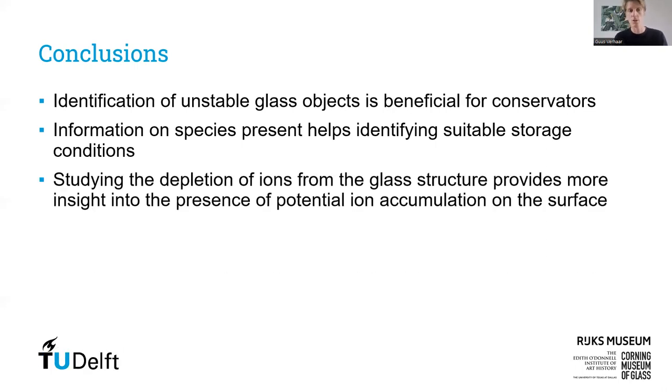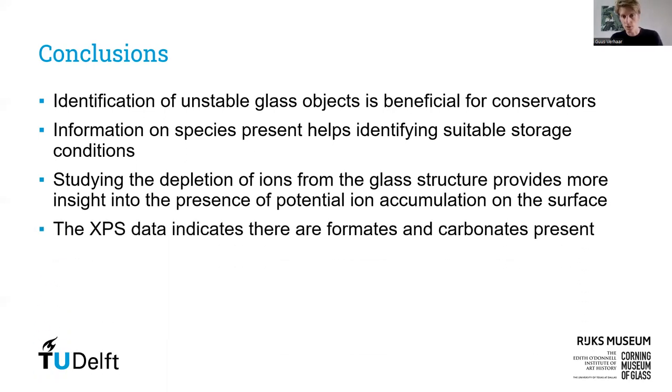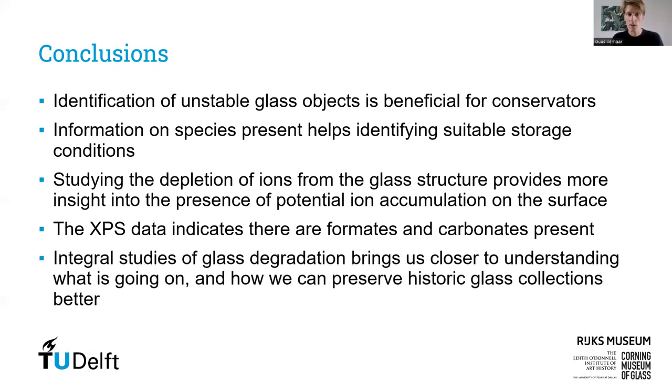The study of ion depletion using laser ablation ICP-MS provides insight into the depletion of cations, and aging studies can help us understand why we find certain ions on a glass surface and others not. The XPS studies help us understand the chemistry of the alteration layer and potentially sheds new light on our understanding of glass chemistry. The presence of carbonate within the glass structures has not received much attention, but warrants further research. And finally, I hope to have shown you that the combination of all these techniques applied in the presented research provide an integral understanding of the degradation process, which is so desperately needed by conservators.